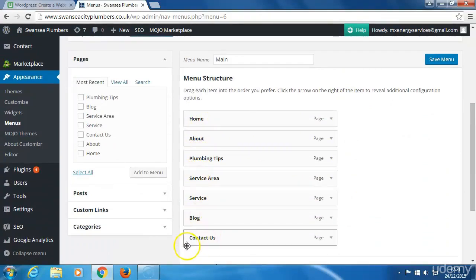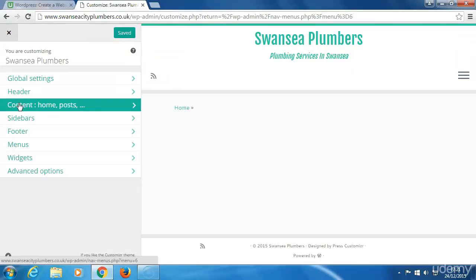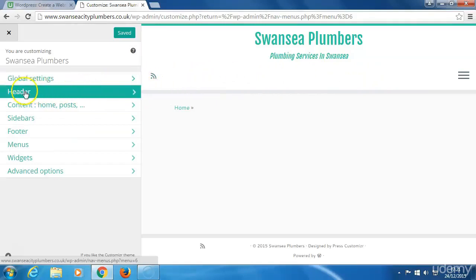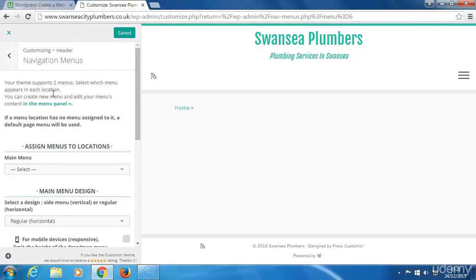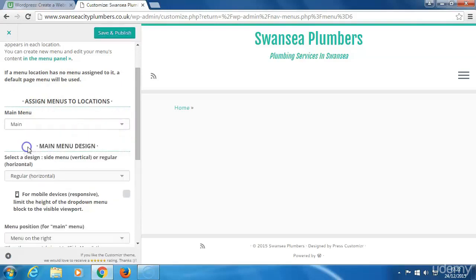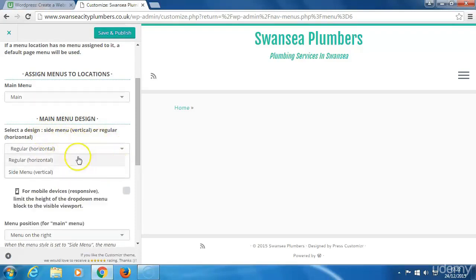Now what we need to do, this is the menu. We need now to go to another area. Customize. Click. Now we go in to look not at menus, but because the menu is appearing in the header, which will be this area here, we want to look at header, so click header, and here we'll see navigation menus. Click navigation menus. We see that this theme supports 2 menus. We need to come down here, the main menu, select main in this box, the main menu design, select the design, site menu, vertical or regular, horizontal. Look at the options. We don't want a side menu. We want a regular horizontal.